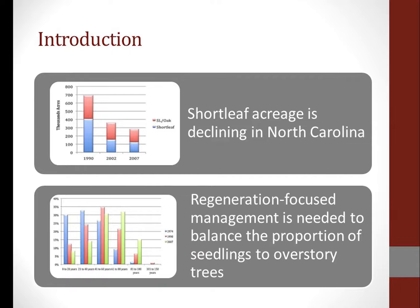The types of management that we're applying to our landscape is not really creating the conditions for this stuff to regenerate naturally. So if we're to reverse this trend, or at least slow this trend a little bit, what we need to do is start focusing some of our management on regeneration to help balance this all out. And this is going to have to include both artificial regeneration and natural regeneration.